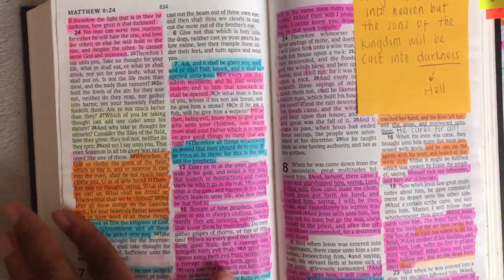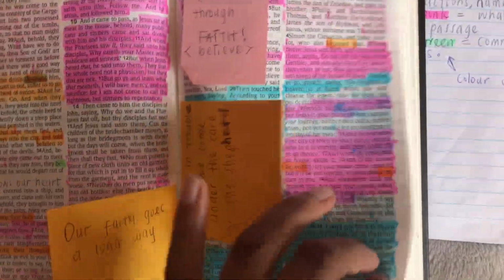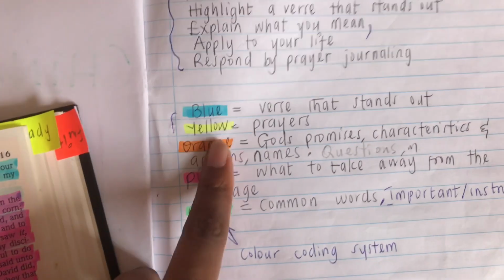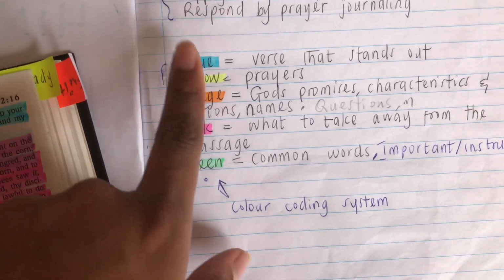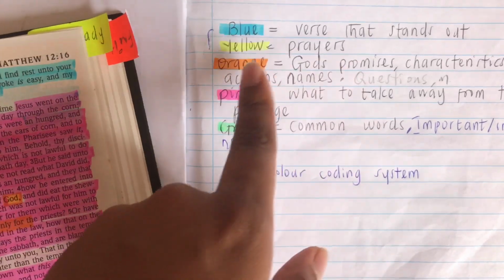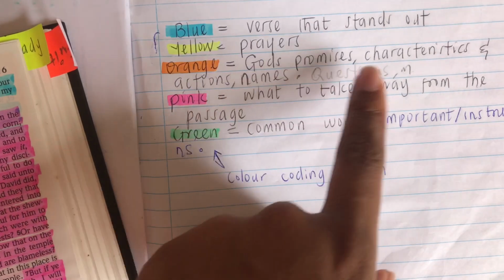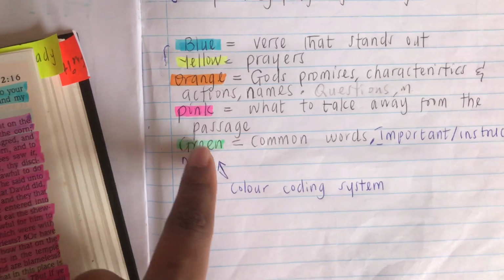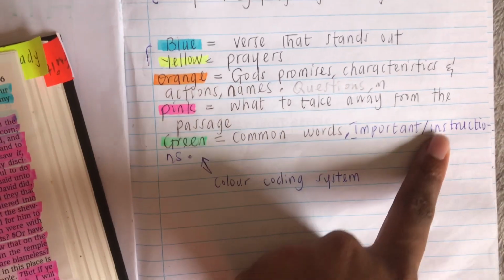I have things from the gospel that, the blue just means verses that stand out. You could do whatever you want, but this is just how I do mine. So the blue are verses that stand out. Yellow means prayers. Orange is God's promises, characteristics, actions, name, questions. Pink is what you take away from the passage. Green, common words, important words, instructions.